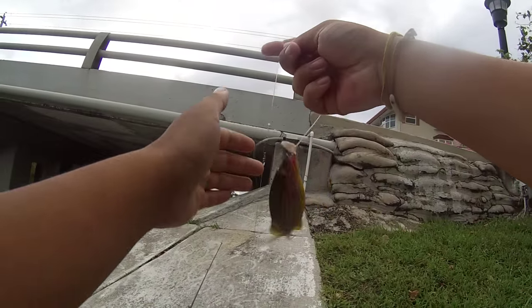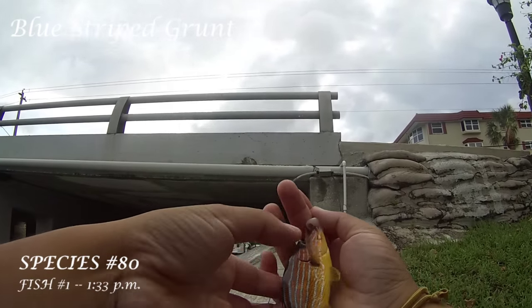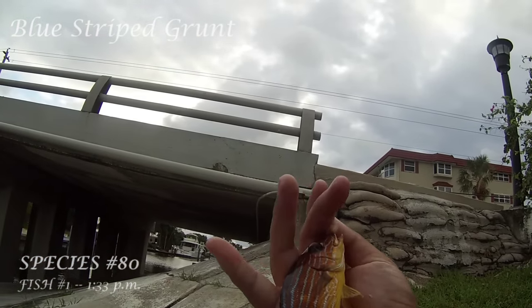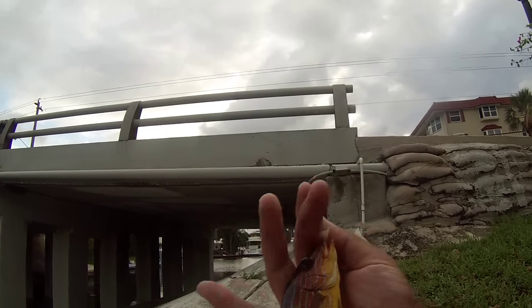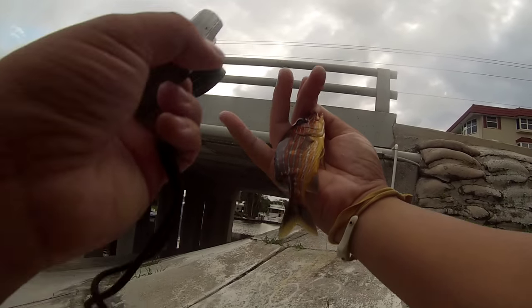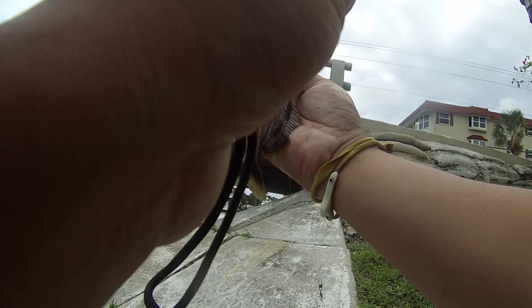All right, what we got here? Oh, whatever this is, beautiful, gorgeous. Wow, man, colorful, new species for me. Although I have no idea what species this is, but hey, if I can't recognize it, it's a good thing, because it's a new species for sure. I will identify it later.